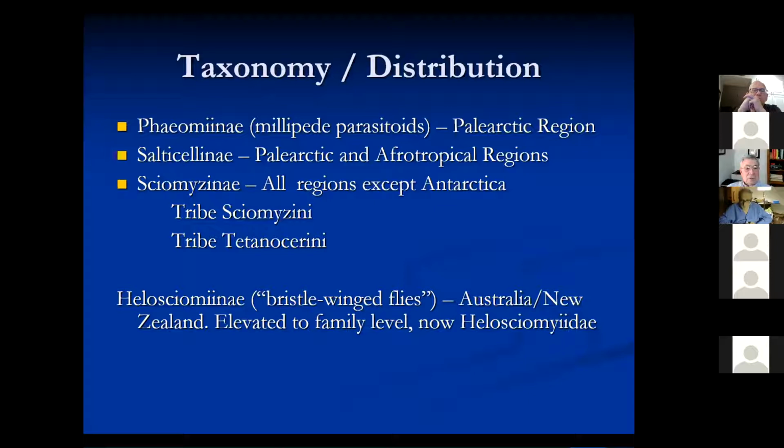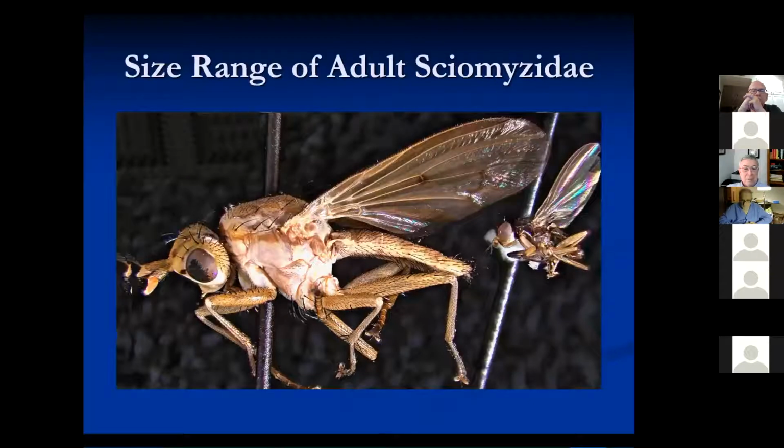That's divided into 2 tribes. The Sciomyzidae, which are parasitoids, meaning one larva stays with one host, and the tribe Taxonomically, which are overt predators. They're the tigers of the marsh. They simply kill and eat as many as they need to reach the adult stage.